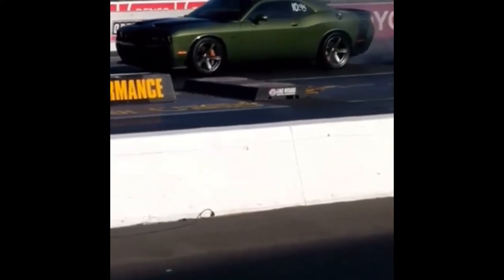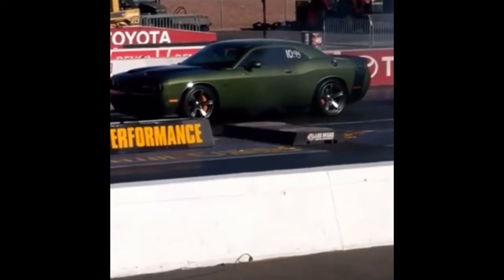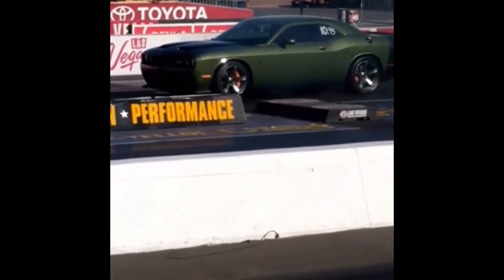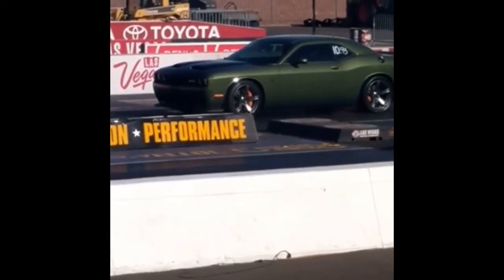John, 12.70 on a 12.71. He breaks out by 100. Both drivers are almost identical within 7 on the tree, 61 to 68. Slight advantage to Phillip. Phillip, coming back.